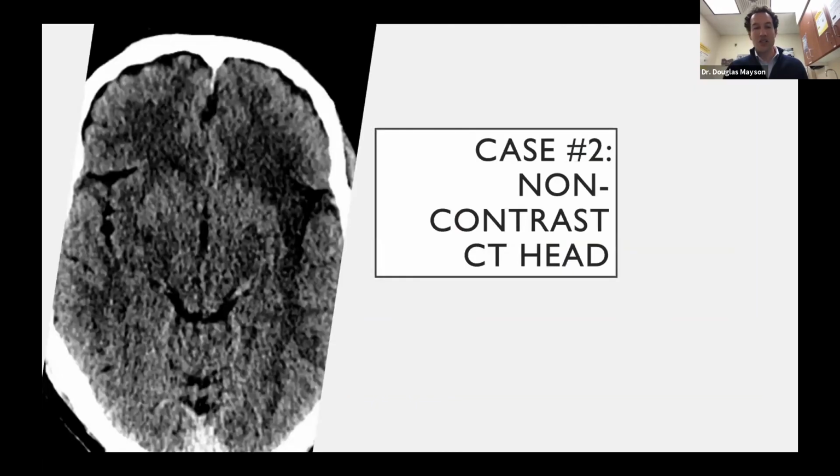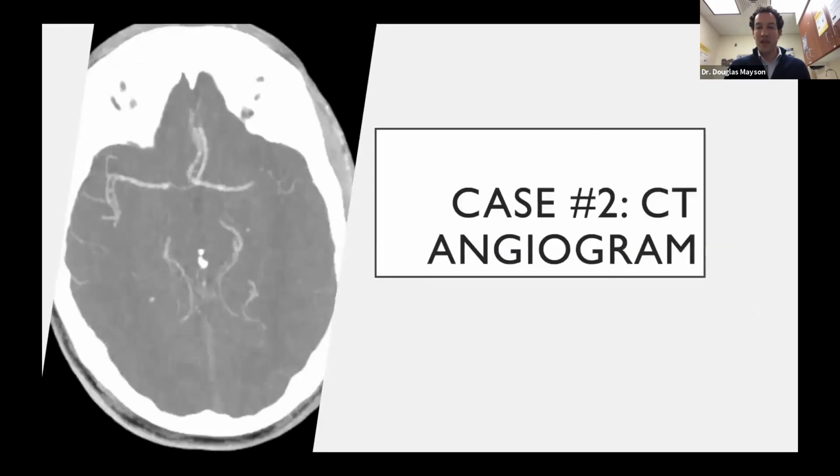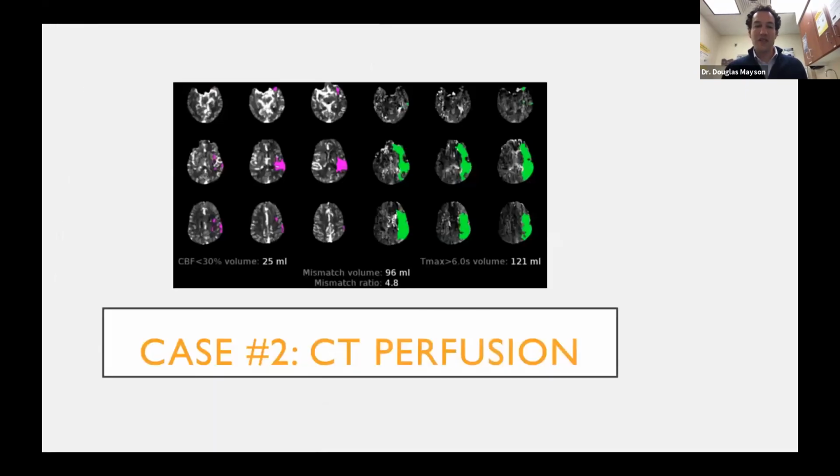So this is actually his non-contrast head CT. We can see he already has some early ischemic change in the Sylvian fissure along the insular ribbon and medial temporal lobe on the left side. His CTA shows a distal M1 occlusion, so still proximal MCA occlusion in the distal first segment of the MCA. And this is his perfusion imaging.